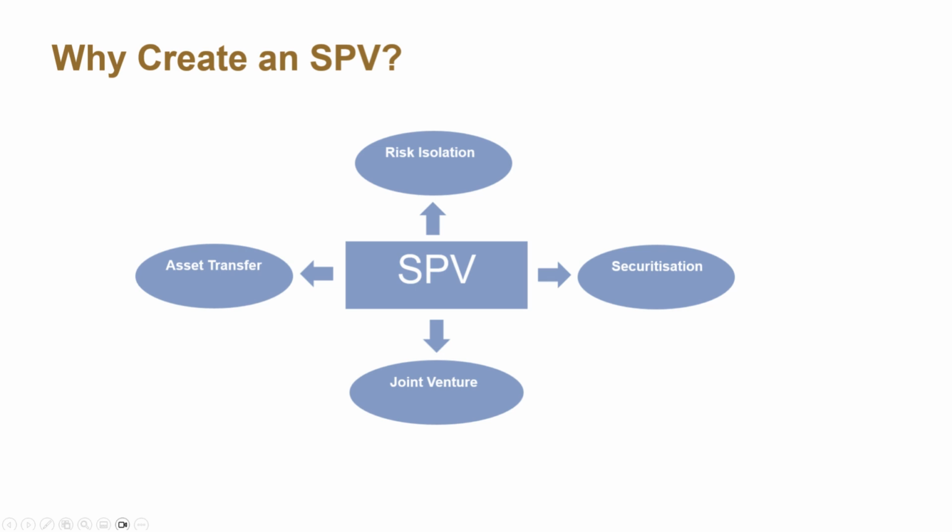Thirdly, SPVs are great for joint ventures. If two companies want to collaborate, they can do it within a neutral SPV. This makes ownership, profit sharing, and liability crystal clear for everyone involved.